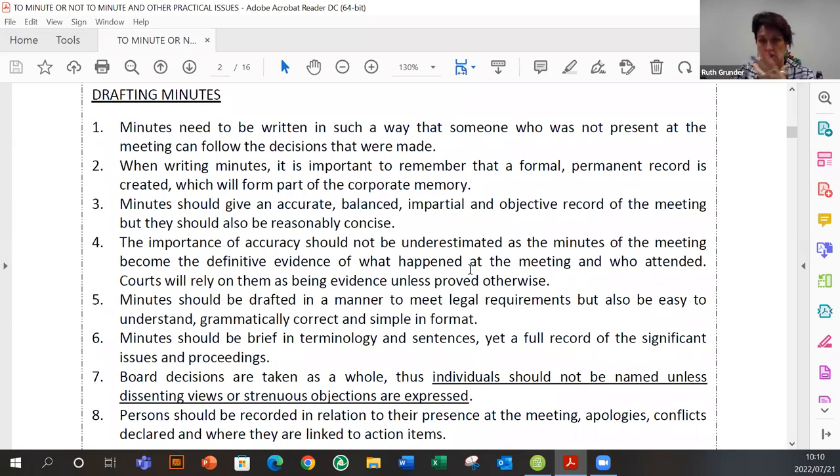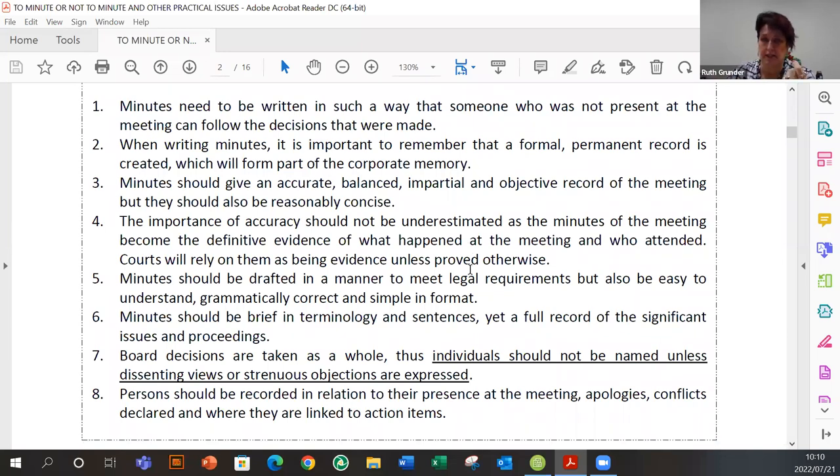Who said what is not the point, it is how the decision was arrived at. Why was the resolution taken? So you need the gist of that. So it has to meet the legal requirements, but be equally easy to understand.